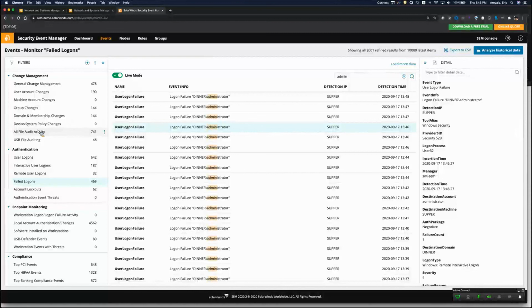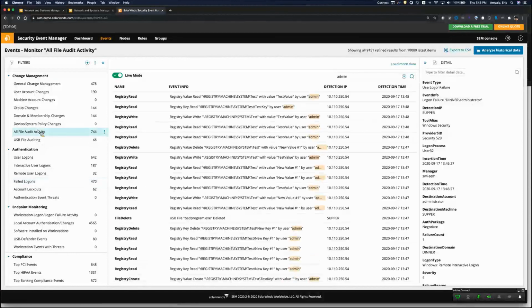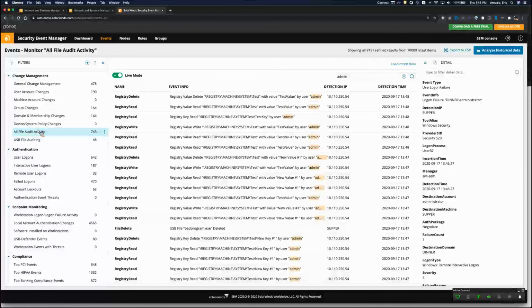So you want to be able to monitor who's making changes to network folders. Great. You can use file auditing for that. All that information is going to get collected. It's going to get stored. You can go and do searches on it. You can build reports for it. You can create alerts for when things like that happen.